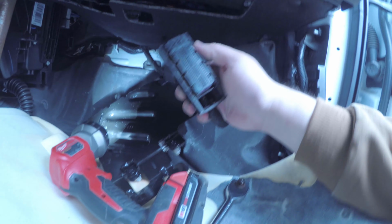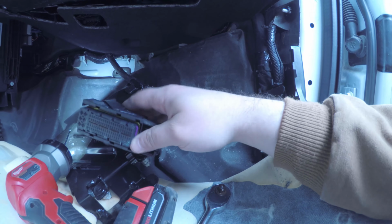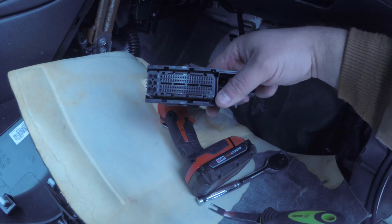What I found was this set of pins over here is pretty heavily corroded, as is the computer side underneath this panel. We're gonna pull this off. I don't know if the camera will pick it up, but the lower left-hand corner of the plug there is pretty heavily corroded. So we'll clean that up. And the car side is also corroded in the same spot.